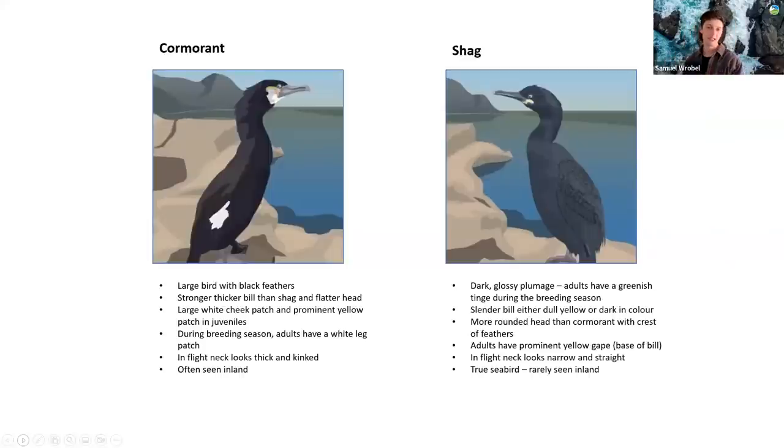It does depend on the breeding season. Shags will have feathers that stick up and a little crest above their head, which is a really useful one. That's a really clear sign: I'm a shag, I'm a cormorant, whatever it is. So there are these little bits that you can pick up on.